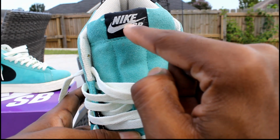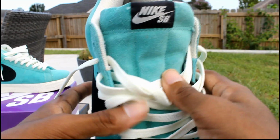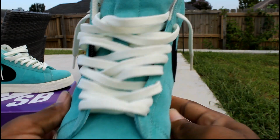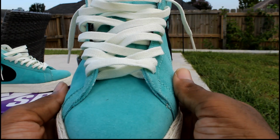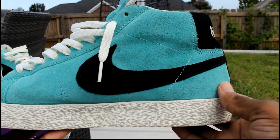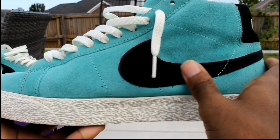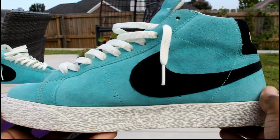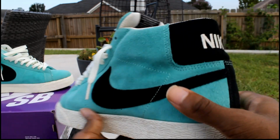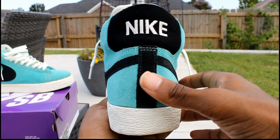Nike SB, black hit, white words. White laces come with these, no fat laces. The black parts on the shoe are suede too, so suede on the check. It's a nice suede. These shoes were made in 2008, so this suede is still pretty nice. The dude who I got these from kept these in nice condition, wherever he got them from.